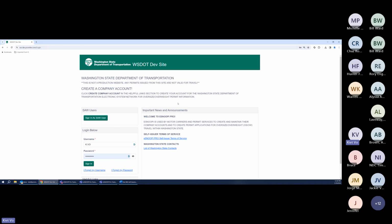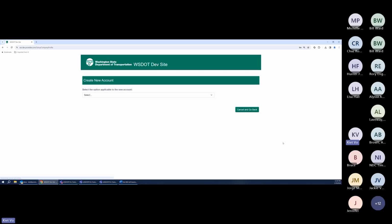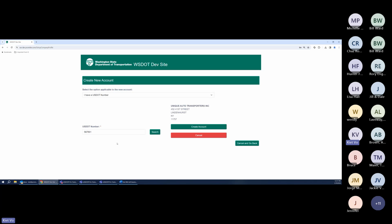All right. So in order to establish a brand new account from the get-go here, if you see the create company account link at the bottom, you would click that. And then you got a couple of options, whether it's a USDOT or a non-commercial carrier without a USDOT. So that's 2 options. We're going to go ahead and just do with a USDOT. And I need to find a USDOT on the fly. So for training, this is our test site, we'll see if we can find a carrier to create an account with here.